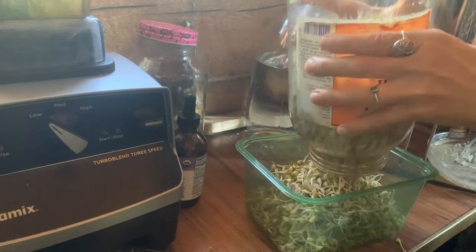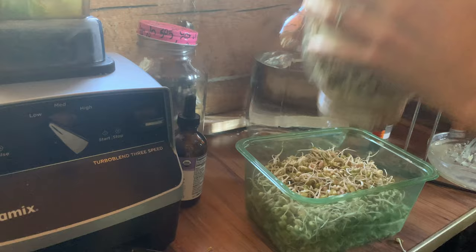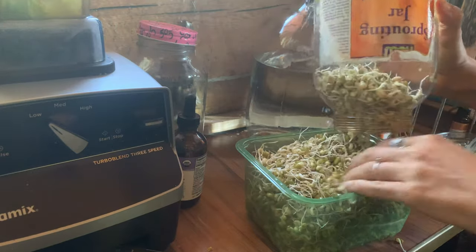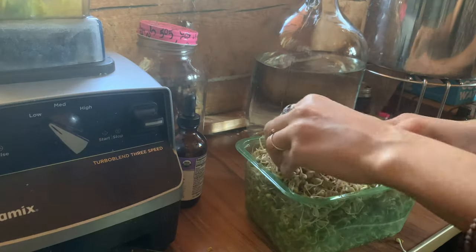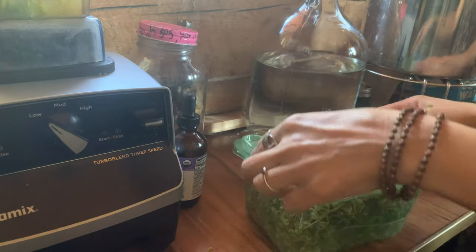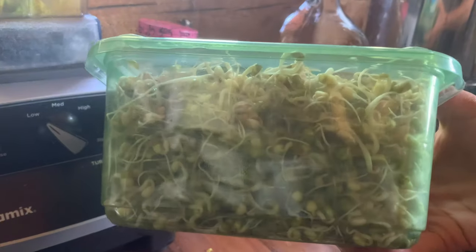So we do the mung beans, we do alfalfa, some clover. We also love to do the lentils. We've tried sprouting also chickpeas, but we haven't had so much success with that so far. But these are one of our faves. They're a little bit bitter, but they bring some crunch to a salad, or we very often put them in smoothies also. It's yummy and full of nutrients.